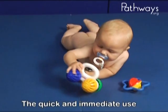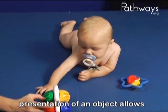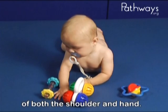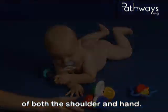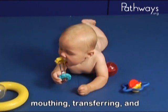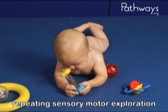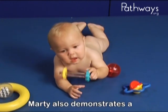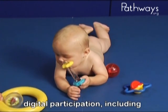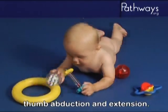The quick and immediate use of reach and grasp upon presentation of an object allows for many opportunities to improve control and coordination of both the shoulder and hand. Marty participates in varied play schemes of banging, turning, mouthing, transferring, and repeating sensory motor exploration with his hands. Marty also demonstrates a palmar grasp with increased digital participation, including thumb abduction and extension.